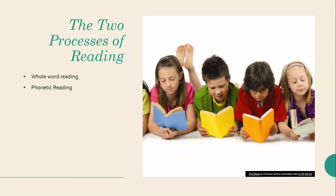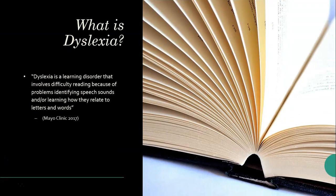There are two processes of reading, including whole word reading and phonetic reading. Whole word reading is when we automatically recognize a word and can easily pronounce it, while phonetic reading is when we sound out the words. Per the Mayo Clinic, dyslexia is a learning disorder that involves difficulty reading because of problems identifying speech sounds and/or learning how they relate to letters and words.